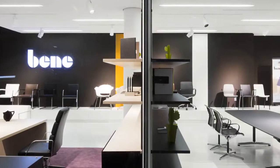Two considerations were important for us when we designed the showroom for Bene. The first was consistency in the overall design of the showroom. The other was distinctiveness. Wherever you are, you should always know that you are in the Bene building on Neutorgasse.